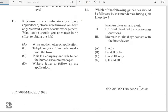Number 11. It says it's now 3 months since you applied for a job at a large firm, and you have only received a letter of acknowledgement. What action should you take in the effort to obtain the job? First things first, guys, if you apply for a job and have not received any call, just a letter of acknowledgement, the first thing you have to do is write a letter to follow up the application.